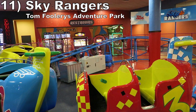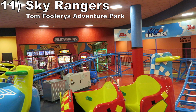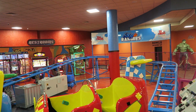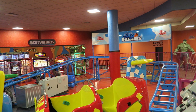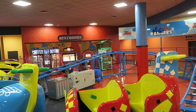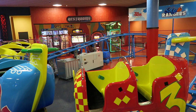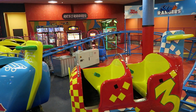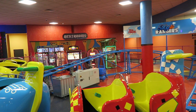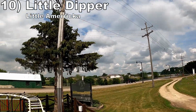Starting off this list at number 11 is Sky Rangers at Tomfoolery's Adventure Park. This SBF Visa creation was the prototype microcoaster. This attraction has a very basic and small oval layout. You get more laps than you can count on this coaster, and it sort of feels more like a spinning ride because you rapidly complete the circuit, similar to a Himalaya. The ride has no real drops, but you do get some decent laterals through the station because none of the turns are banked.